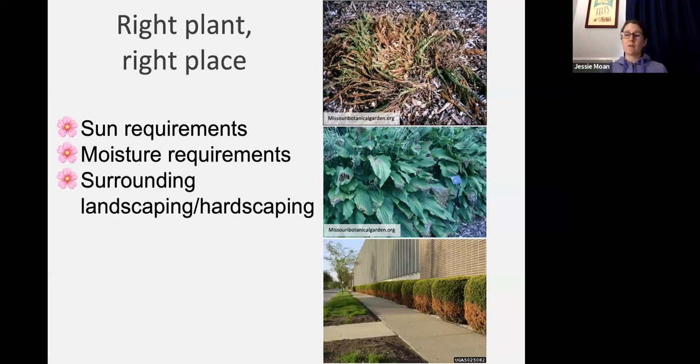So are you planting something that's going to get really big and start to crowd out maybe some other slower growing smaller plants, or anything like that? I mean, you can always divide, and we'll talk about that later too, but just take into consideration some of these things that might affect the overall health of the plant.